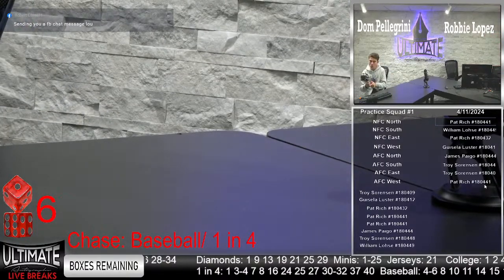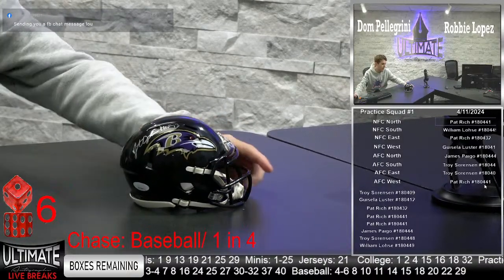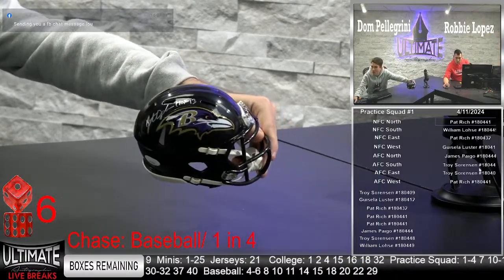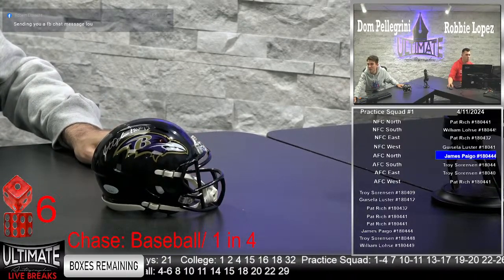How about a Hall of Fame offensive lineman, Jonathan Ogden, on the Baltimore Ravens mini? There you go. You got the Hall of Fame inscription. Nice looking helmet right there. Going to JP. There you go, JP. Jonathan Ogden with the AFC North hit.